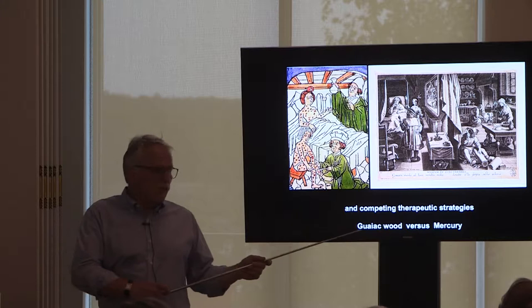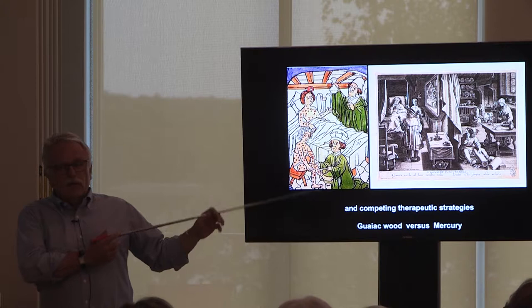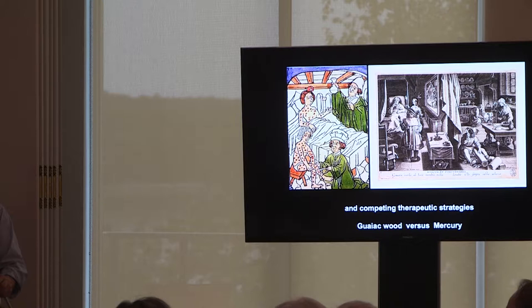But the Fuggers then prohibited printing of the other method. So whenever they had a share in a printing company, they said, if you print something about mercury, you know. So they pushed very much for Guaiac, which was not very helpful. Mercury wasn't very helpful either. But I think it's very interesting to see this.